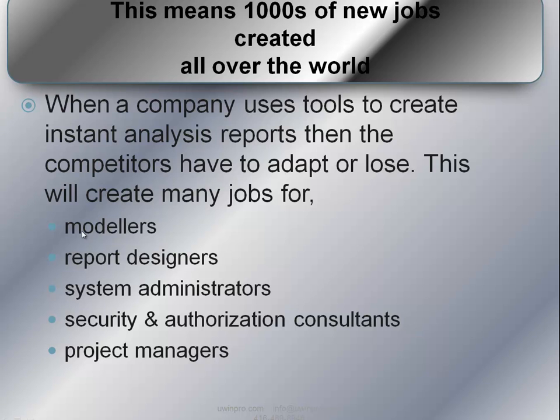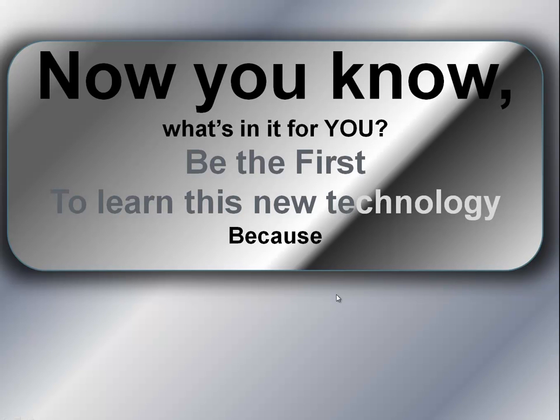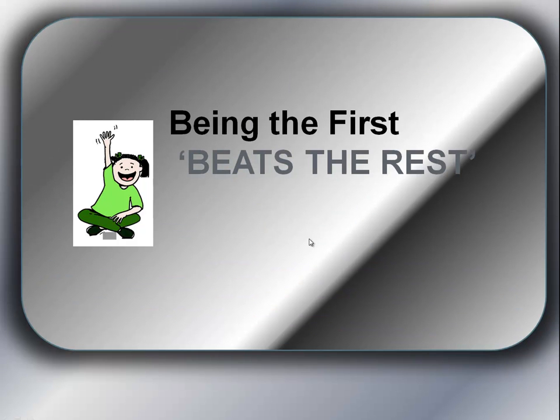So there will be jobs created for modelers, report designers, system administrators, security and authorization consultants, project managers, and so on. We have seen IT booms earlier, in different years. So the next boom we expect to be SAP HANA. So now you know what's in it for you. So be the first to learn this new technology, because being the first beats the rest.